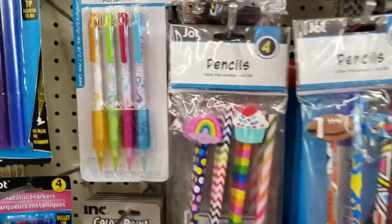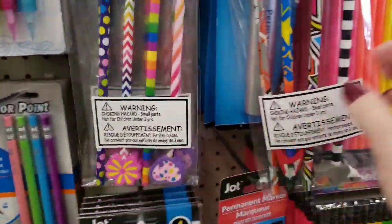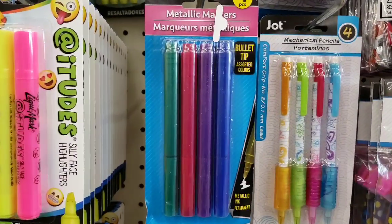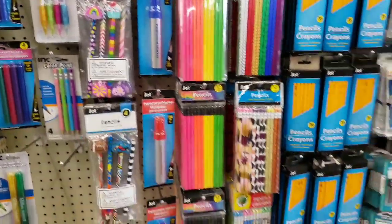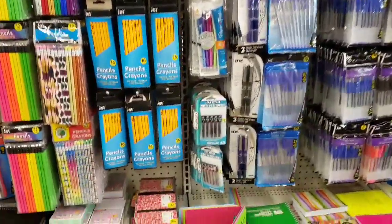Hey, these are new. Look at these pencils by Jot. You get 4 per pack and they have big erasers on them. And look at this one. Cute. Here's some metallic markers. Don't know if those are new or not. What else do I spy?